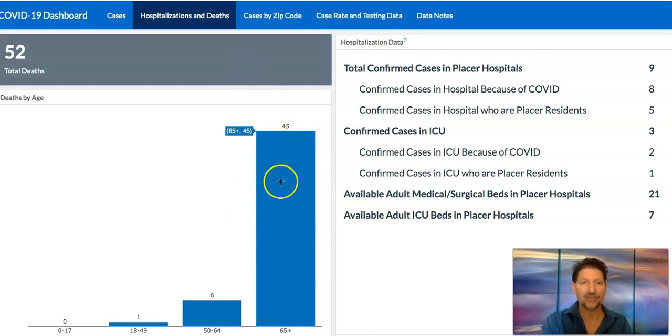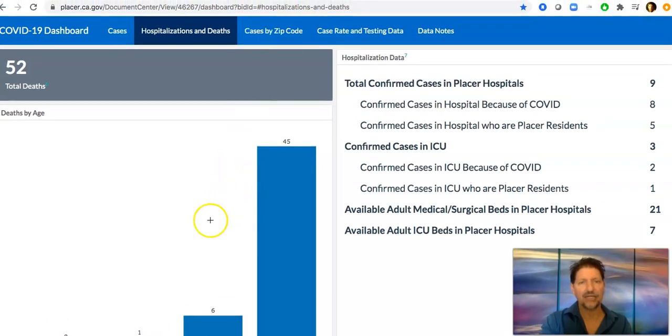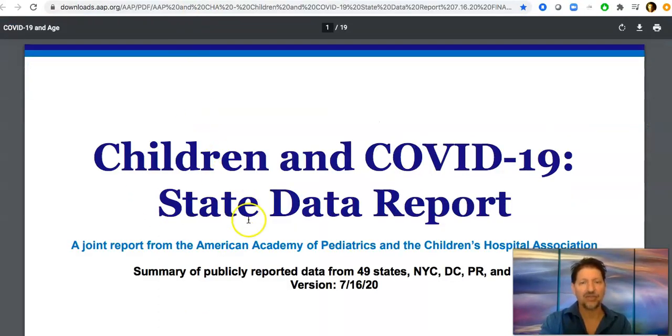I'm not saying that's a good thing, but I'm saying that this virus is unique in the way that it is affecting people who are older much, much more than people who are younger, as we saw with that graph. So let's go forward.